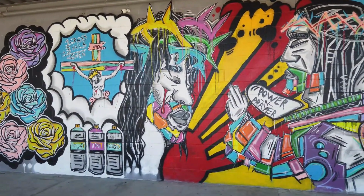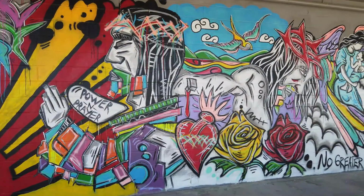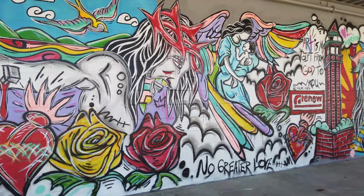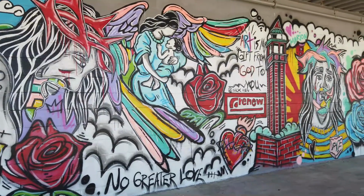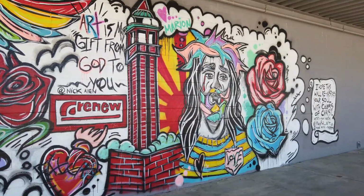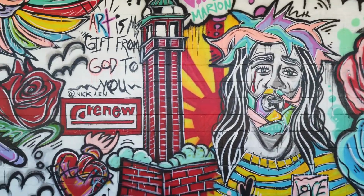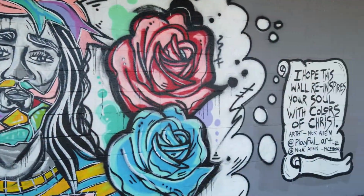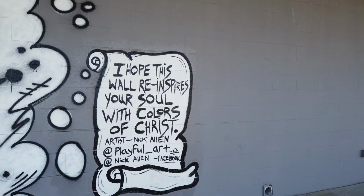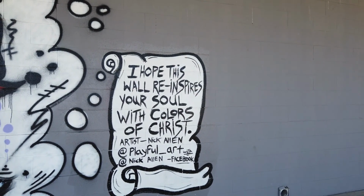And the reason I think this is so cool is the artist, Nick Allen, did this in the style of graffiti. And I think there are some graffiti artists out there that are just amazing, and Nick is one of those. I mean, he has just done a fabulous job showing the love of Jesus in the city of Marion, for the city of Marion. And then over here, Nick has put a message: I hope this wall re-inspires your soul with colors of Christ. And there's Nick's Instagram and Facebook information.